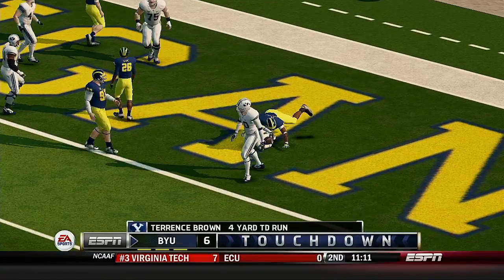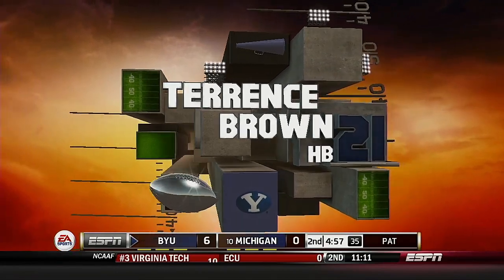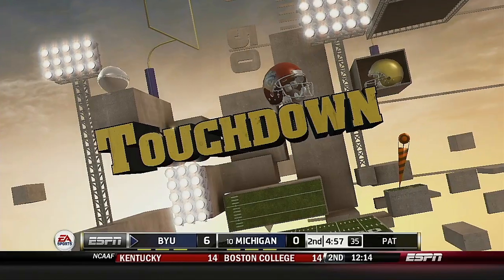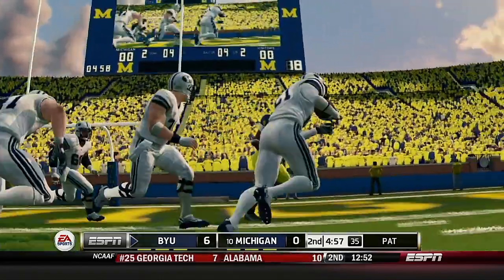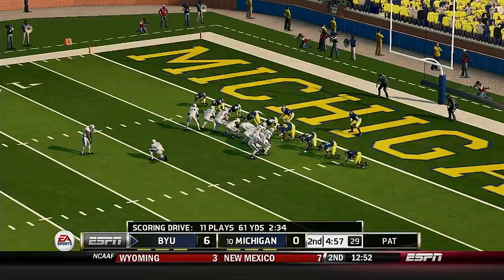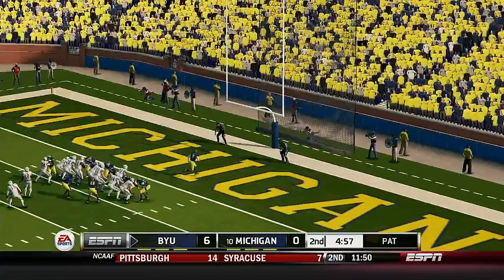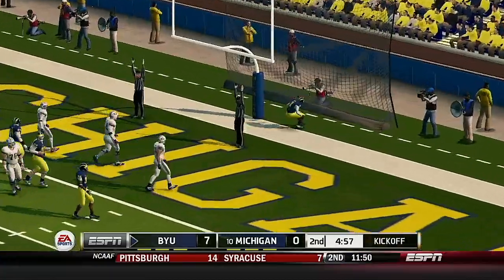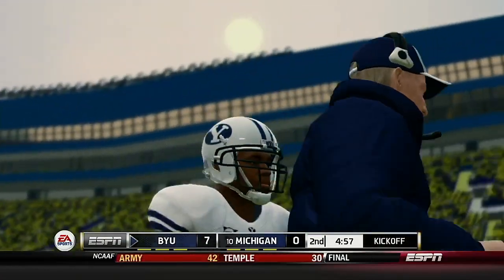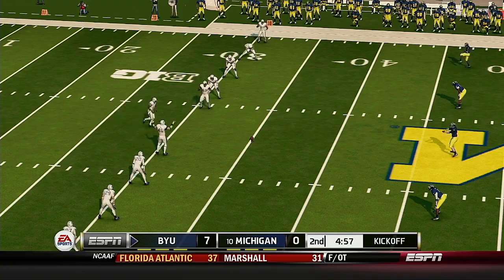Touchdown, Cougars. A powerful push by the line and a really nice run. That'll get you into the end zone almost every time. He splits the uprights with the extra point. So an 11-play, 64-yard drive, and that's good for a touchdown. Silva ready to kick.